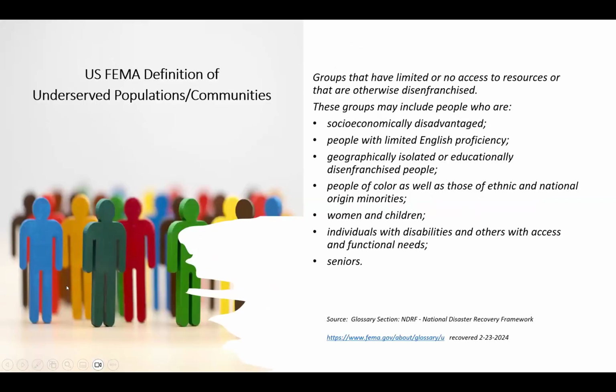FEMA in the US government defines an underserved population or community as socioeconomically disadvantaged, limited proficiency in English, geographically isolated, possibly people of color or ethnic minorities, women and children, individuals with disabilities, and seniors.